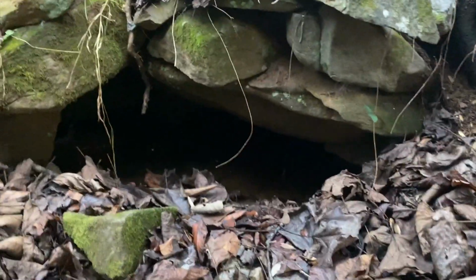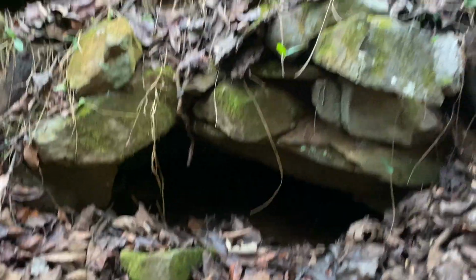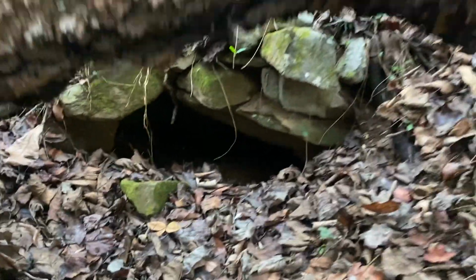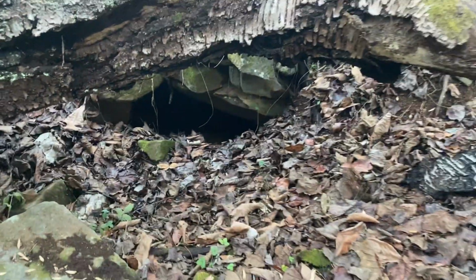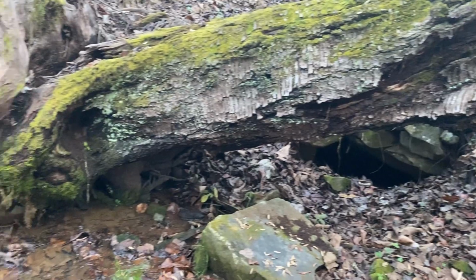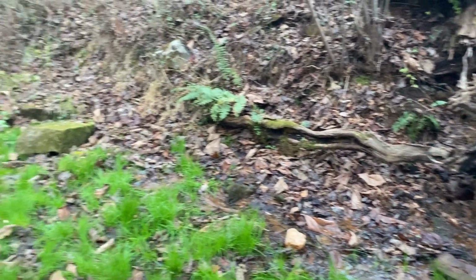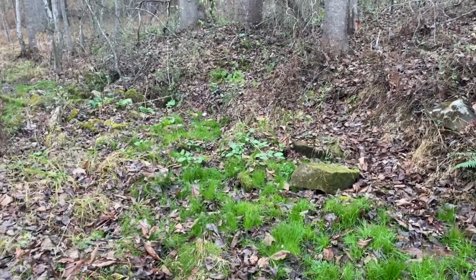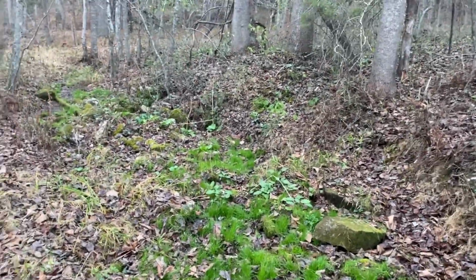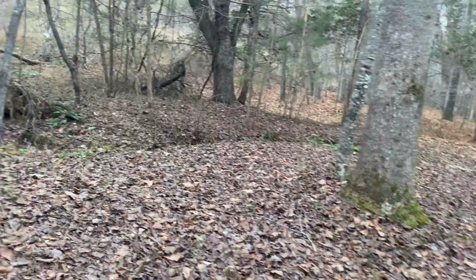It's wild. It's pretty dark. You can't really see. I wish I had a flashlight, but it looks like it's man-made somehow. But the water's coming out from under there, and I haven't tried to drink it, but there's a lot of deer, and I actually saw the bear drinking out of this right here. So I'm assuming it's good water.